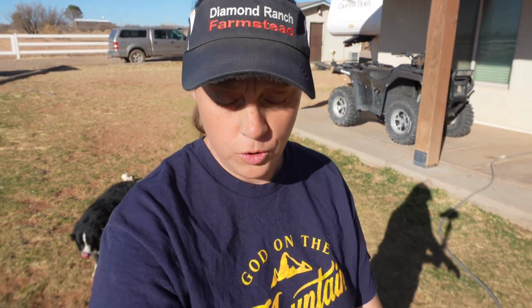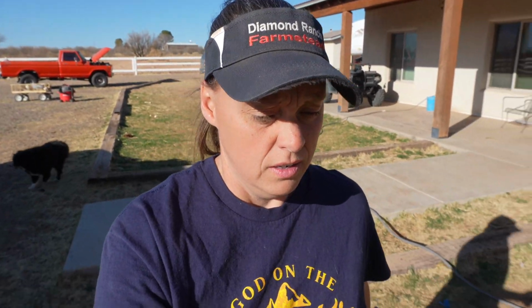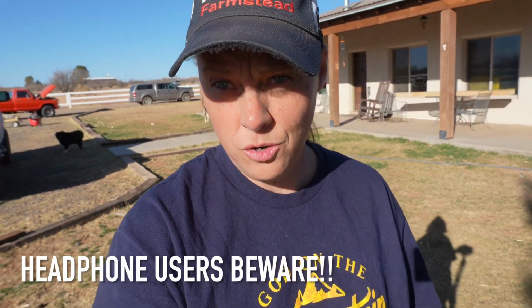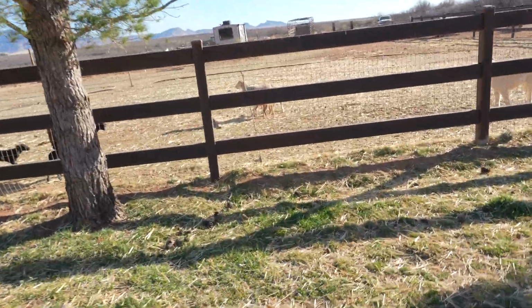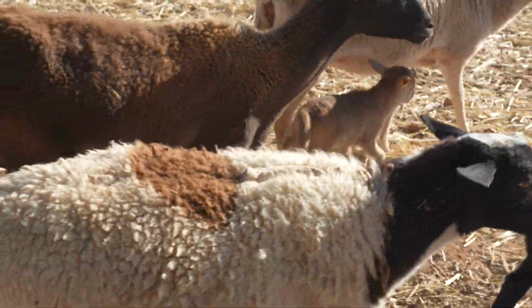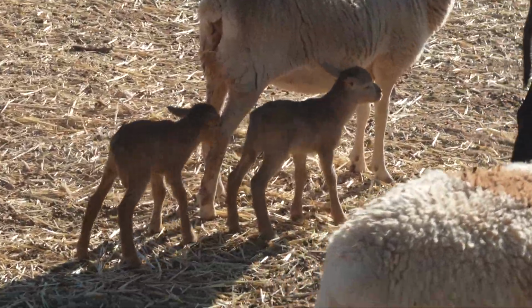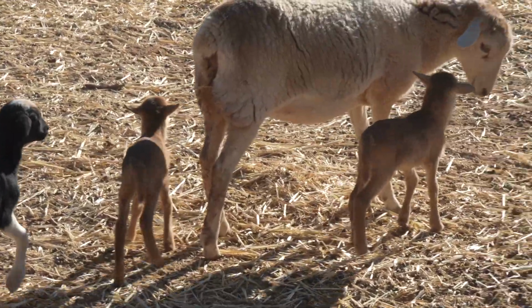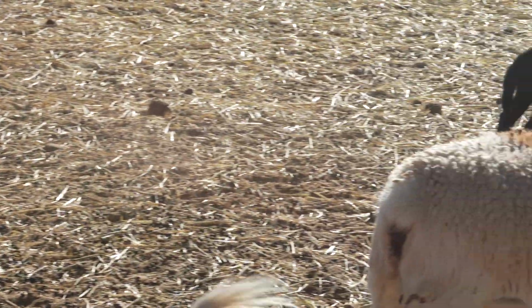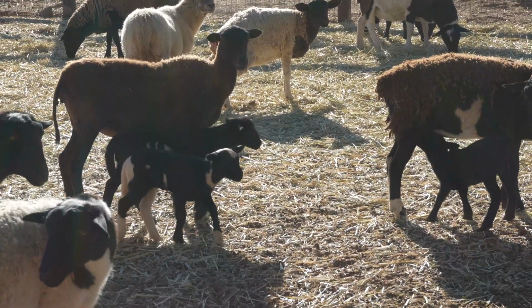All right guys, I'm gonna come out here and show you guys some new babies. And the sheep are really loud, so I apologize. They're the loudest creatures. I think they're worse than the geese. But check out these new babies. Look how cute they are, you guys. They're so stinking cute. Do you hear how loud they are? It's insane.